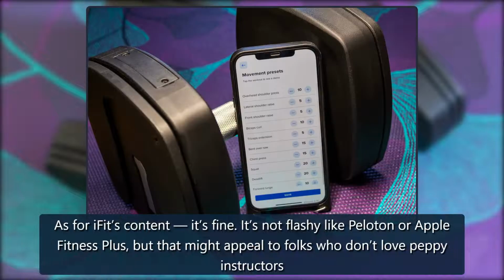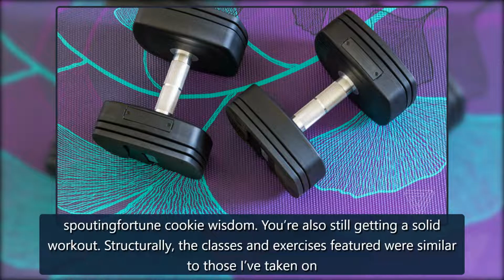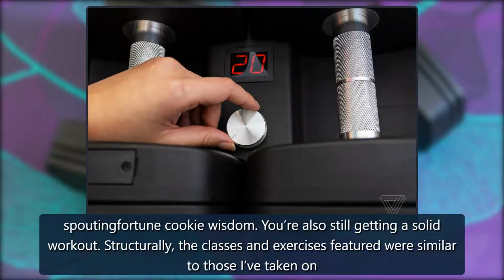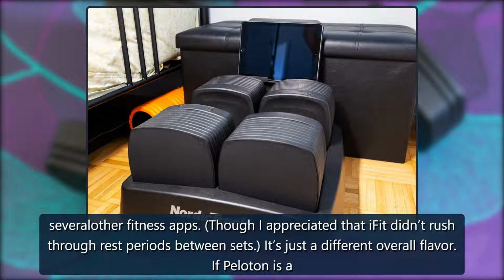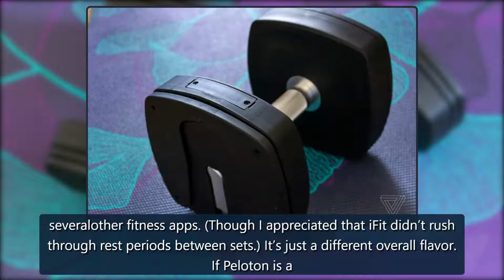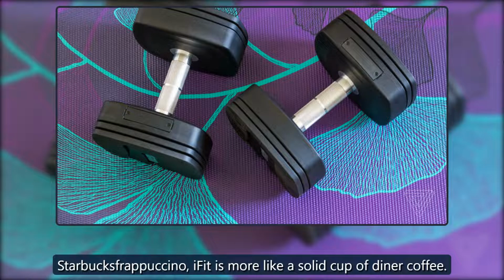As for iFit's content, it's fine. It's not flashy like Peloton or Apple Fitness Plus, but that might appeal to folks who don't love peppy instructors spouting fortune cookie wisdom. You're also still getting a solid workout. Structurally, the classes and exercises featured were similar to those I've taken on several other fitness apps, though I appreciated that iFit didn't rush through rest periods between sets. It's just a different overall flavor. If Peloton is a Starbucks Frappuccino, iFit is more like a solid cup of diner coffee.